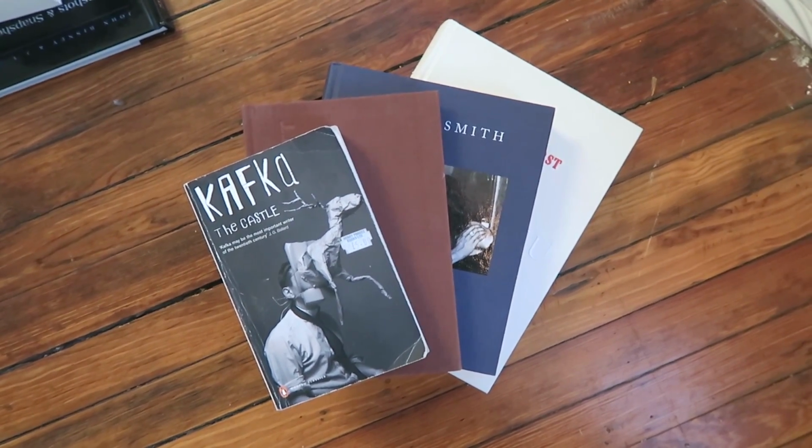I don't think, looking back, I read any books that actually released in 2018. A little unfortunate. But this right here is Franz Kafka's The Castle. I grabbed this in London for £5 new, and it's supposed to be one of the newer translations.